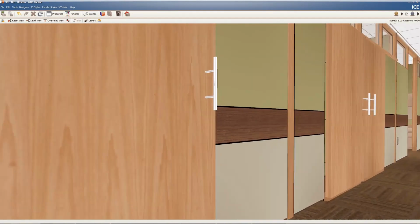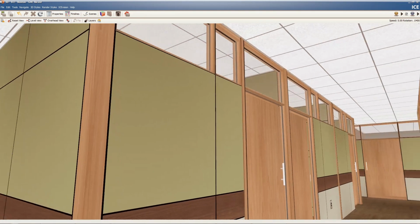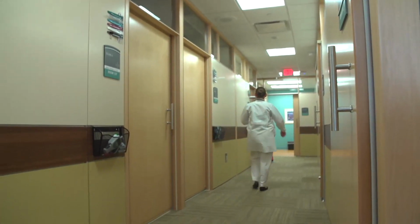The huge advantage is seeing it all in a three-dimensional format. So it really helped us to know that we don't need this much. Or this office, yeah, we're a little bit tight here, and we knew it up front.